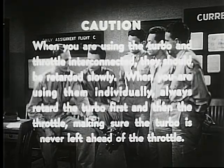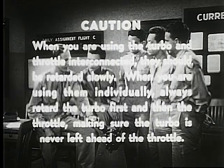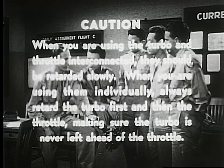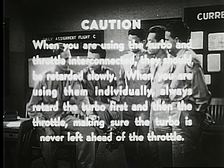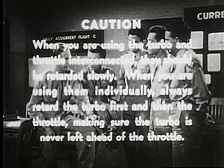Now let me caution you about something. When you're using the turbo and throttle interconnected, they should be retarded slowly. When you're using them individually, always retard the turbo first and then the throttle, making sure the turbo is never left ahead of the throttle.